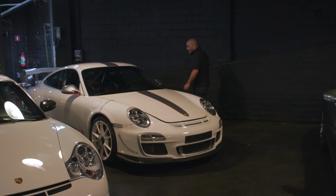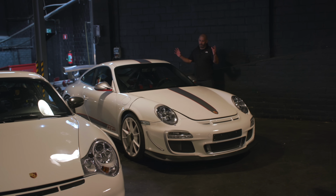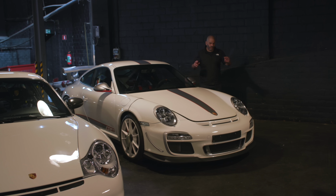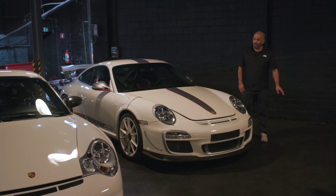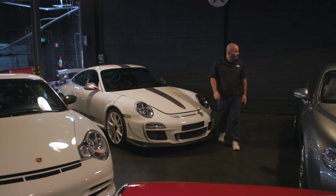And this is the one everyone wants, isn't it? The 4.0, the 4-litre RS. It's the pinnacle of this era of car. I have nothing bad to say about them. They are amazing motor vehicles. I mean, if you could, you would.